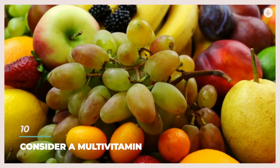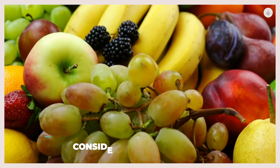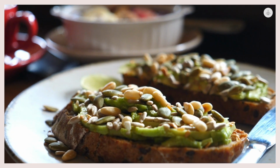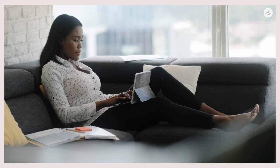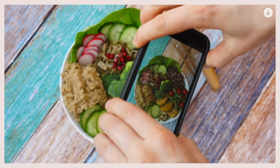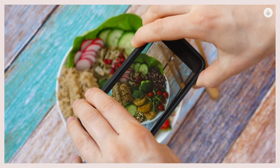Number 10. Consider a multivitamin. Sometimes you just need a little extra assurance, right? While it's possible to get most nutrients in bountiful amounts on a well-planned plant-based diet, a catch-all supplement may be beneficial. It will also ensure you're getting enough B12, which can be difficult to get from vegan food sources.